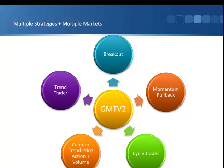We've got a trend trader, a breakout strategy, momentum pullback, a cycle trader, and the counter trend price action and volume. Now these systems are designed to complement each other, so they offer a multi-system strategy to allow you to take advantage of different conditions in the market. For example, if we've got a trending market, obviously the trend trader is best suited, and then if the market goes into cyclical activity or starts to consolidate, then the cycle trader, based on its intuitive algorithm, will kick in and start trading.